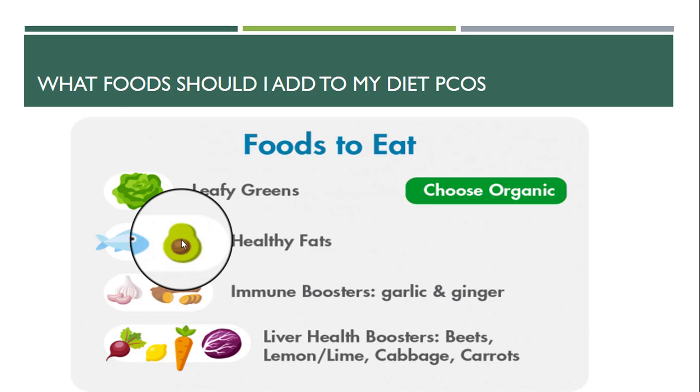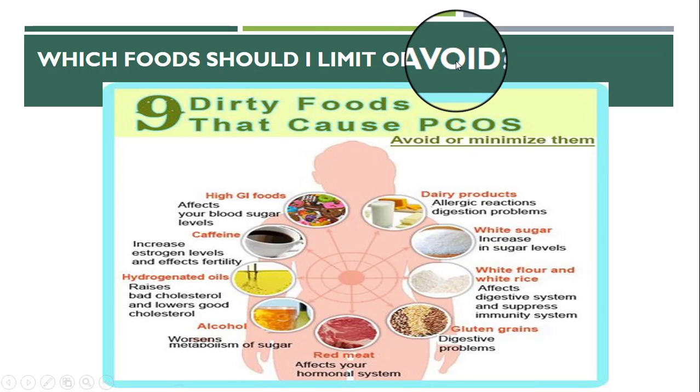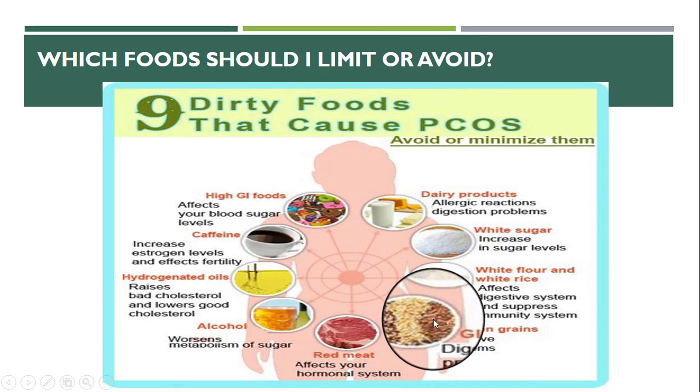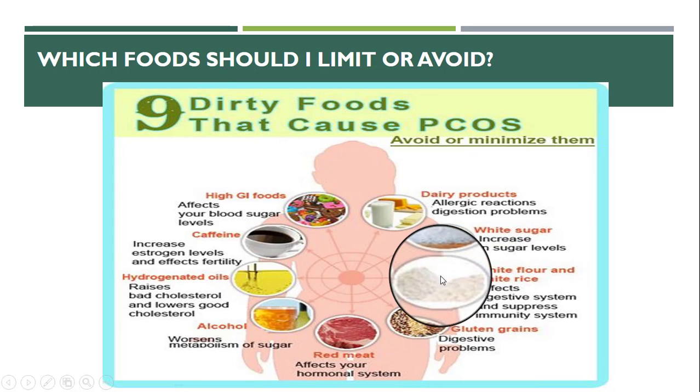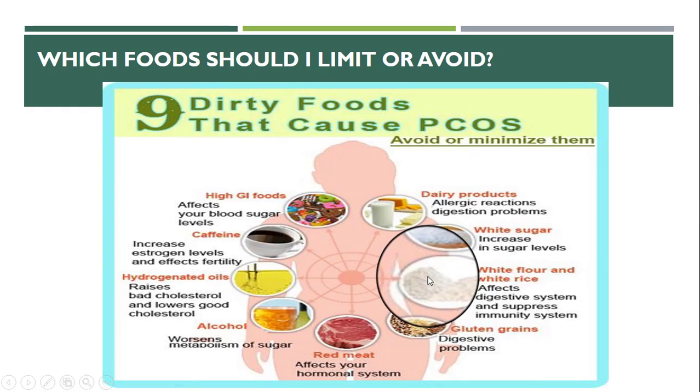Now, which are the foods which you should limit or avoid if you have PCOD? So let's talk about them. Foods which are high in refined carbohydrates such as white bread and muffins, because refined carbohydrates cause inflammation and exacerbate insulin resistance and should be avoided or limited significantly. This includes highly processed foods such as white bread, muffins, breakfast pastries, sugary desserts, anything made with white flour, pasta, noodles. These ingredients are high in carbohydrates and low in fiber, so they should be removed from your diet.